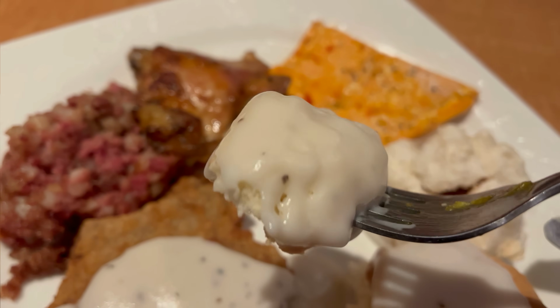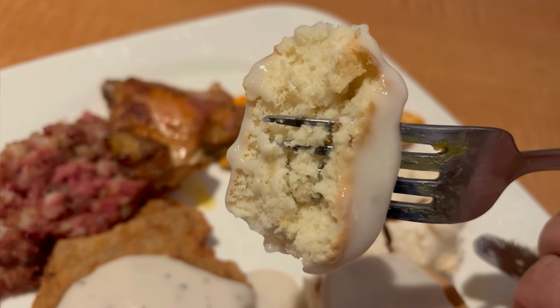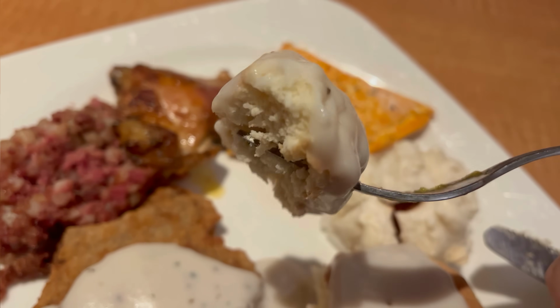All right, if we tried the chicken fried steak, we gotta go and try the biscuits and gravy next. That's what's gonna happen. Now, I was afraid this biscuit was gonna be rock hard as I cut into it, but it's actually pretty soft. That gives me a lot of hope. Let's go and give it a try.